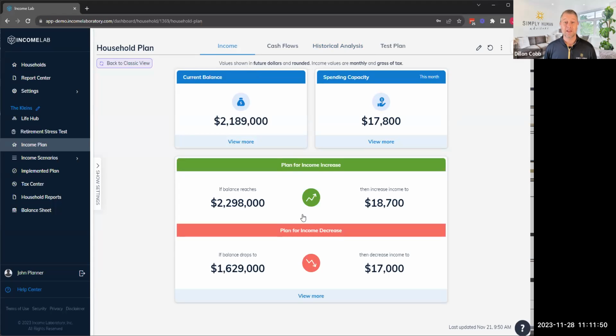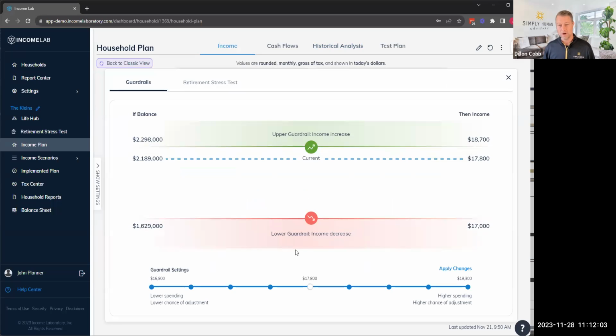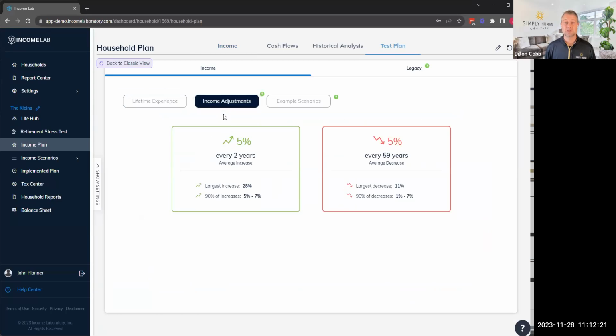In fact, I use Right Capital as well. I don't show anything out of Right Capital. I really only stick to these guardrails, and I also show where you have how often will it increase and how often will it decrease out of the test plan there. I show them these two, the income adjustments, not necessarily the life experiences, but just the income adjustments.